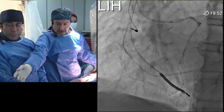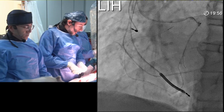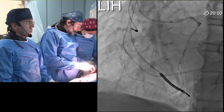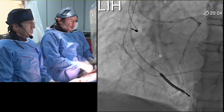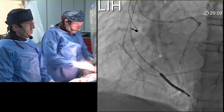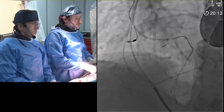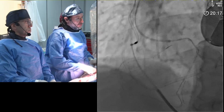I'm going with an RG3 and then I snare this out. So there is no other option I can do. And it doesn't matter anymore from which level I have entered the aorta. I have no other option. And if it's connecting, if I create a new carina, I don't care anymore. If you agree with me, I'm going to snare this.